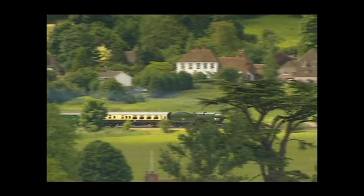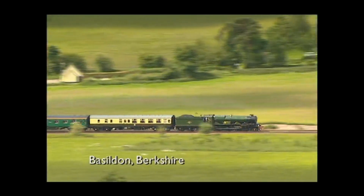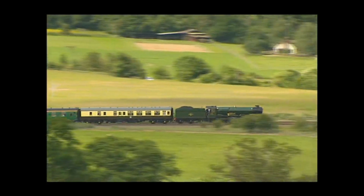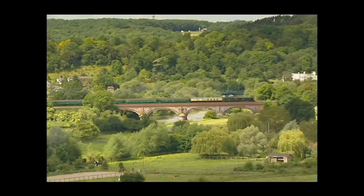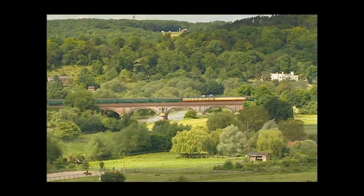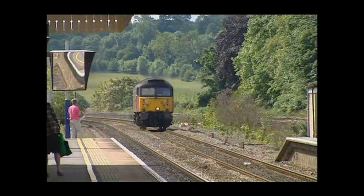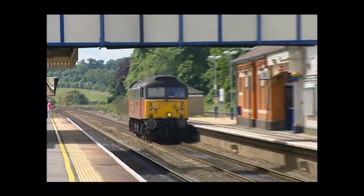While Sarah was making kebabs in the support coach behind the engine, the King was marching north towards Goring Gap. Ahead of it, like a royal herald, went the 47, and the wiser watchers at the line side knew that where it went, 6024 wouldn't be far away.